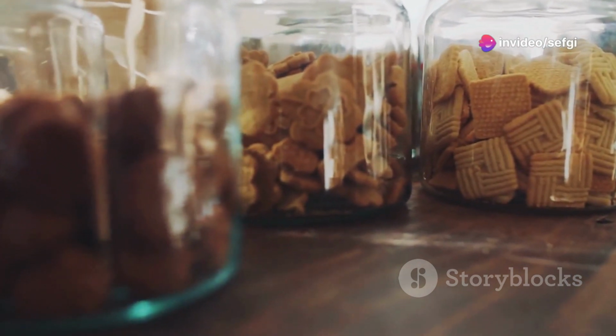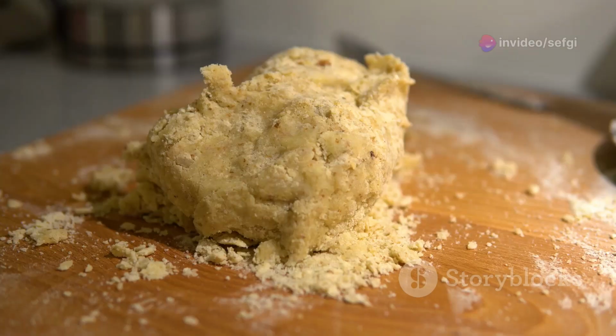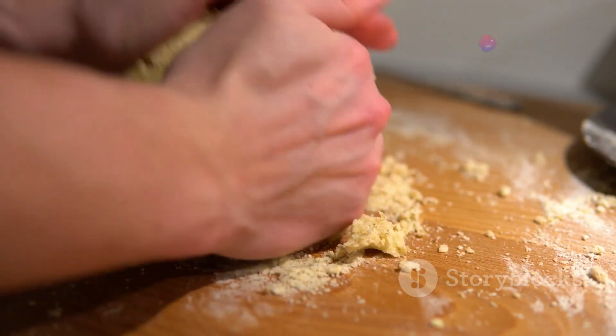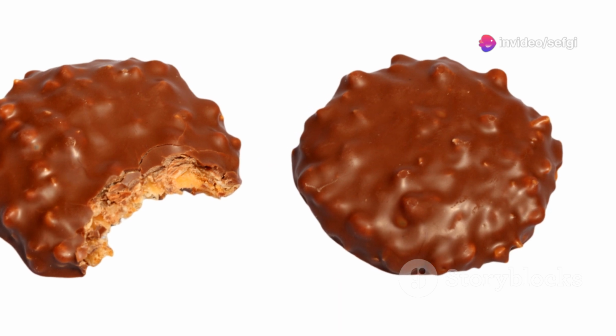The world of biscuits extends far beyond the fluffy, buttery variety we often associate with the term. From the crisp snap of a cracker to the delicate crumb of a cookie, the biscuit family encompasses a wide range of textures and flavors. And guess what? Holes play a crucial role in this diversity.